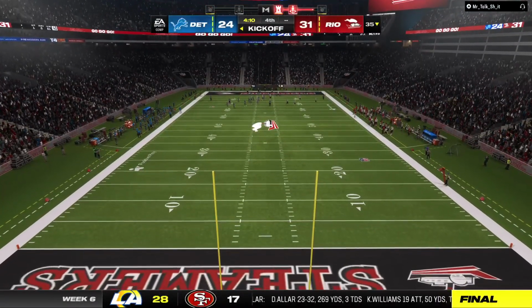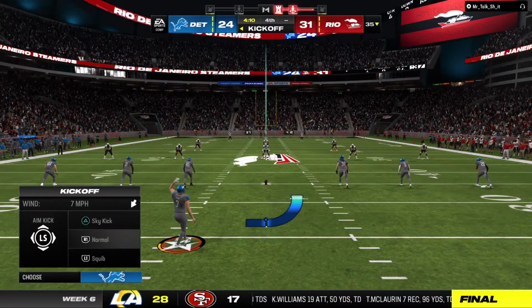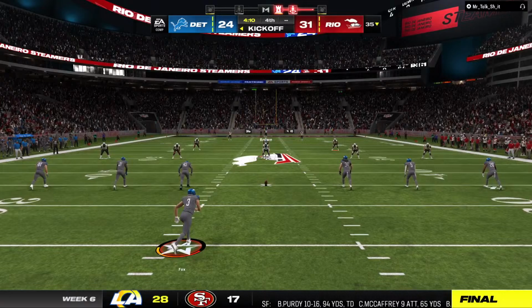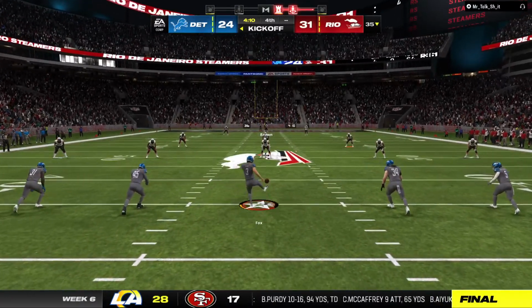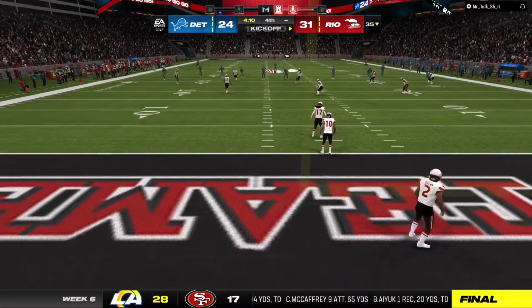All right, so they needed 2 scores to get back in it. Maybe not exactly what they wanted, but the necessary first step. There's still time. They've got to get at the least a 3-and-out here to get the ball back.